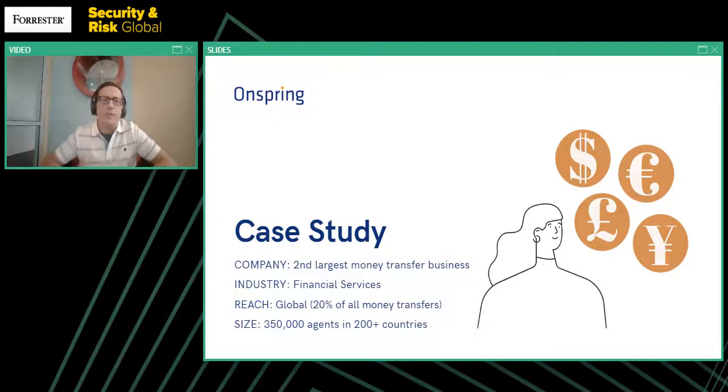Okay, just a little bit about the case study. So the client that we were dealing with here, they're actually the second largest money transfer business in the world, obviously in the financial services industry. And as you can see, they account for about 20% of all global money transfers and operate all over the world in over 200 different countries. So really their improvement focus was about centralizing data, improving efficiency, and creating real-time status reporting. Because as you'll see, they had a very heavy burden to carry, and they were really looking for a way to enable them to do it much more efficiently and effectively.